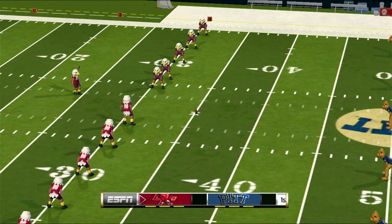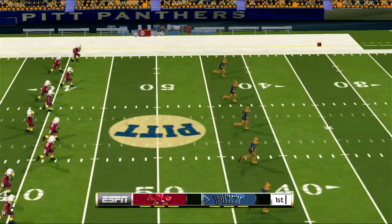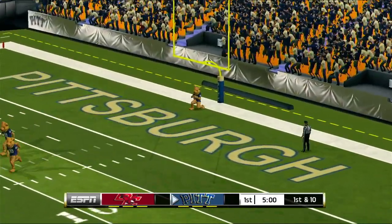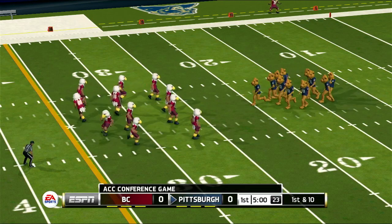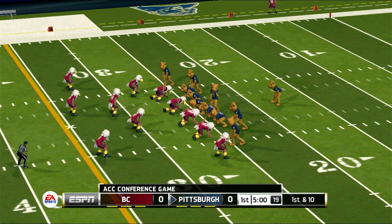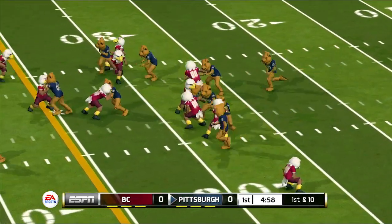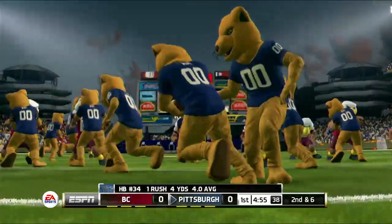The pregame festivities are over, and we're just about set to get this game underway. This one's going to be down in the end zone for a touchback. The quarterback leads the team out on the field for the first drive. Tackled after a decent run up the gut. About 4 yards on the counter to the halfback.